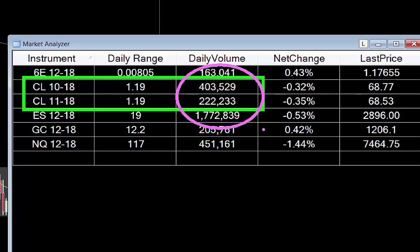You know what I mean? They could literally be 300,000 and 300,000. It's one of the downsides of oil with the monthly rollover that it does share volume. You'll notice in other markets when it rolls over, all the volume will go from one contract to the next all at once. On oil, it tends to blend over.